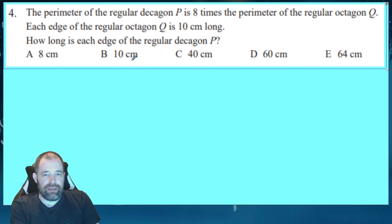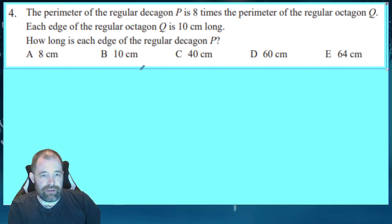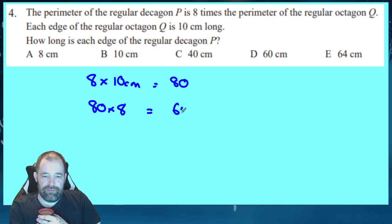The perimeter of a regular decagon P is 8 times the perimeter of a regular octagon Q. Each edge of the regular octagon Q is 10 centimetres long. How long is each edge of the regular decagon P? Well, the perimeter of an octagon will be 8 times 10 centimetres, which would be 80. The perimeter of the regular decagon is 8 times the perimeter of the octagon, so 80 times 8 gives you the perimeter of the decagon, so 640.